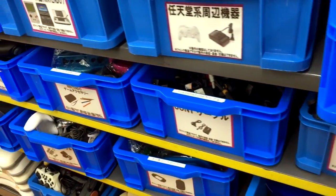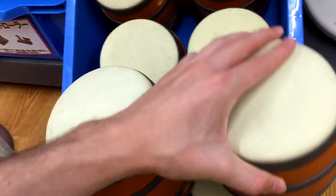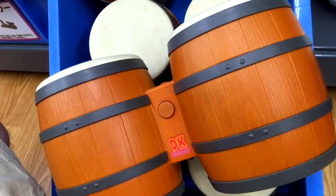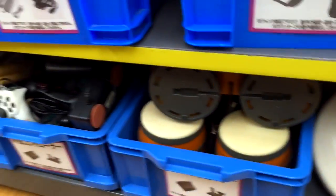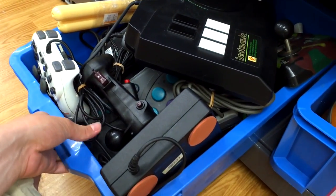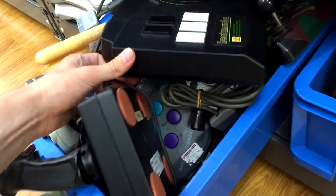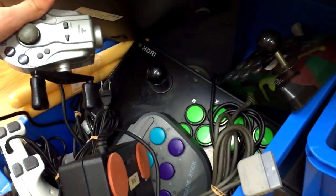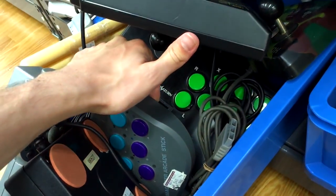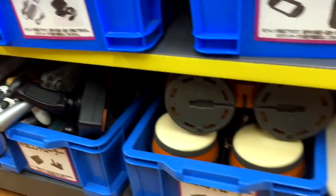Is there anything else? Oh, here's some Donkey Kongas. Wow. Oh man, this is tempting. I could be playing Donkey Konga tonight for the cost of $6. Well, I guess if I bought a Dreamcast as well. In here, looks like we got some arcade sticks, some joysticks. Oh, we got a junk Hori pad. Wow, interesting. A junk Hori, what is it? Arcade stick SS? Fighting stick SS? Yeah, that's in there. I'd rather pick up the clean one for just a few dollars extra.